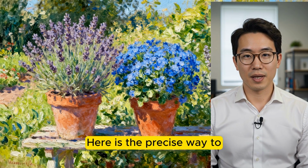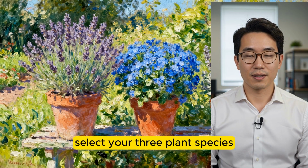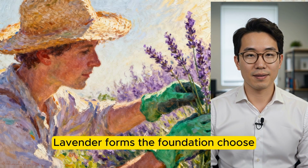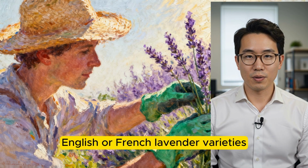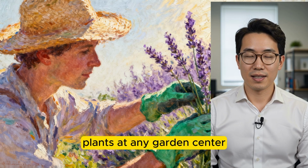Here is the precise way to bring this strategy to your own yard. Step 1. Select your 3 plant species. Lavender forms the foundation. Choose English or French lavender varieties, available as seeds or starter plants at any garden center.